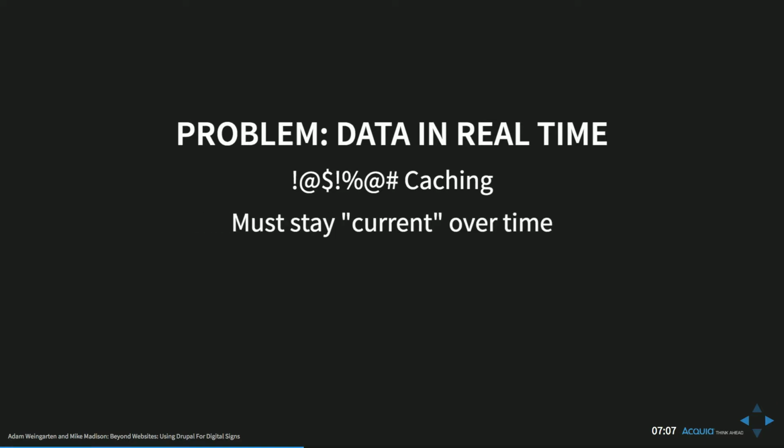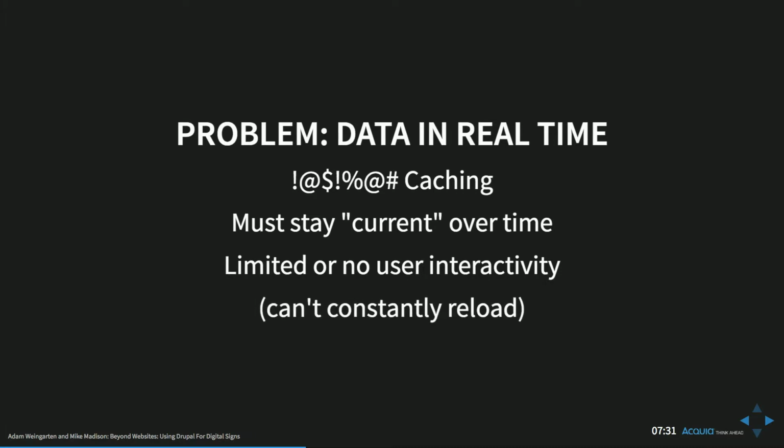You want the data to be current over time, so you want to make sure that it's there and that the caching isn't getting in the way. You also have an issue where, in a lot of these experiences, especially with signage, users can't touch the sign in a lot of cases. You have this sign on the wall, and if something goes wrong, they can't reload. They can't touch it. It needs to just work.